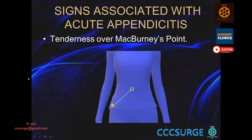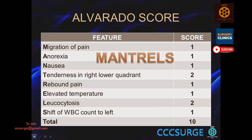May I come in, sir? Yeah, sure, please. Regarding the Alvarado score, can I go back to it once, sir? Yeah, sure, of course you can. Just a sec.